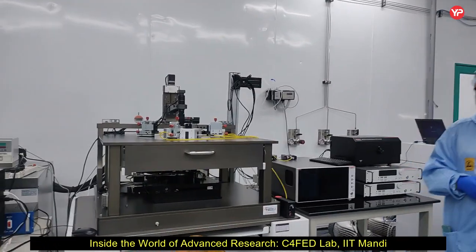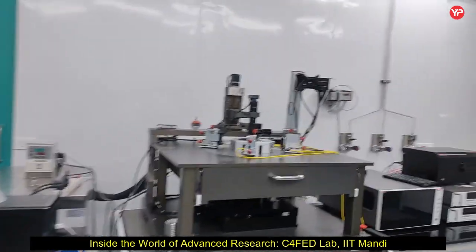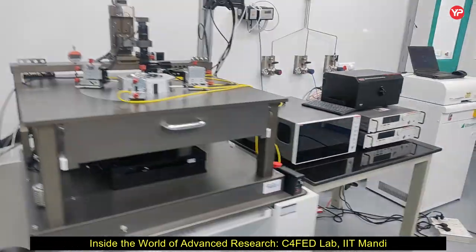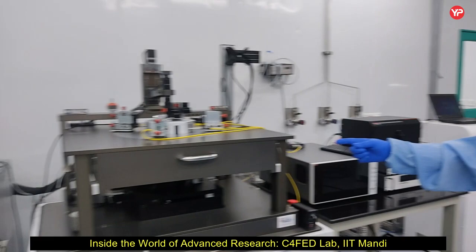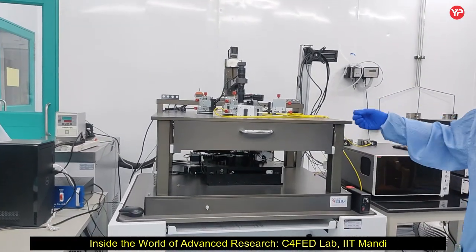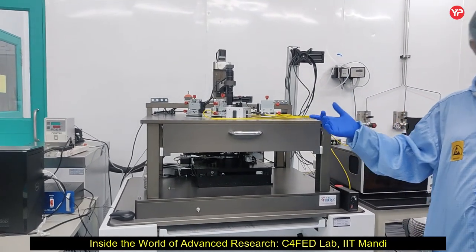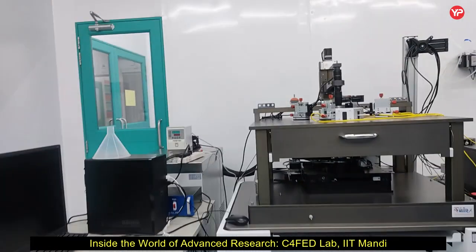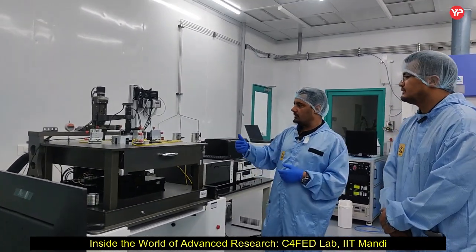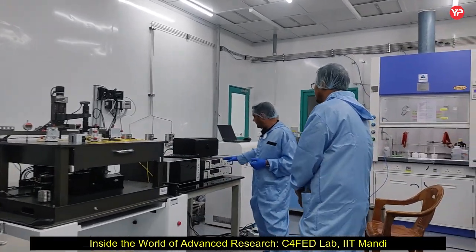This is another parameter analyzer. I already showed you one, but that one has a controlled environment. It will test our device from minus 50 degrees Celsius up to 300 degrees Celsius, because we have to test the reliability of our devices and circuits, how they operate under different conditions. So we are providing different temperature ranges.